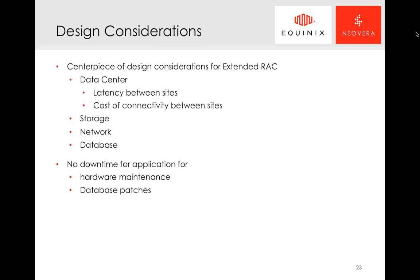So the centerpiece of design considerations for any extended RAC, the most important is the data center, because everything is driven by the latency between the sites. Also a factor in deciding how far you can get one data center from the other is the cost of connectivity, and whether that's already in place or has to be incurred as part of the solution.